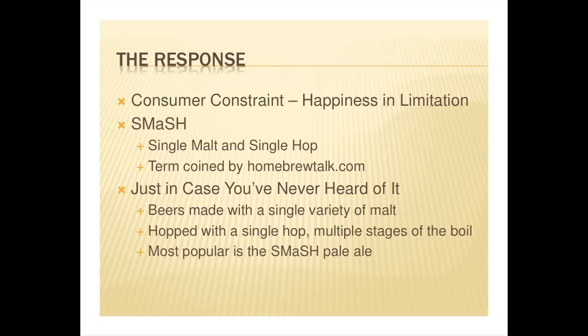So consumer constraint, and Smash is a self-restricting version of this, right? Smash: single malt, single hop. As near as I can tell, the actual word Smash was coined by the folks over at homebrewtalk.com. So if anybody out there is on that forum, congratulations, you're in the history books. In case you've never heard of it, it's basically beers made with a single variety of malt, hopped with a single hop variety.